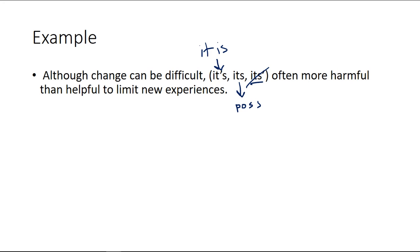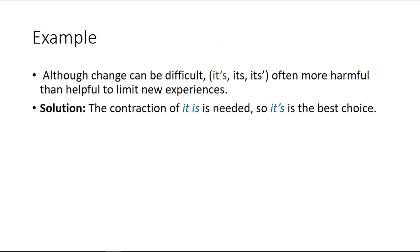Okay, so the best way to answer this question is, well, if it is a contraction, I could just use it is in place of its. Let's do that and see if it makes sense. Although change can be difficult, it is often more harmful than helpful to limit new experiences. There we go. So it sounds correct. If we used it in that way, we know the sentence would work. So therefore, that's going to be the solution.